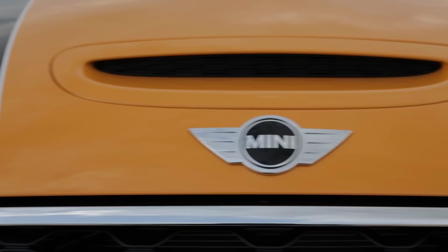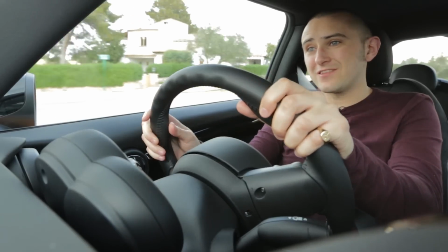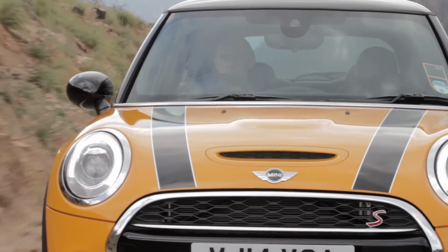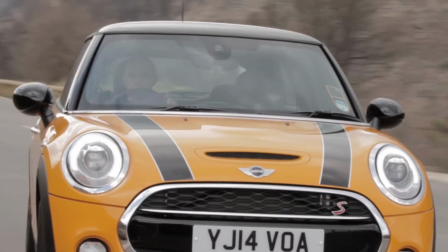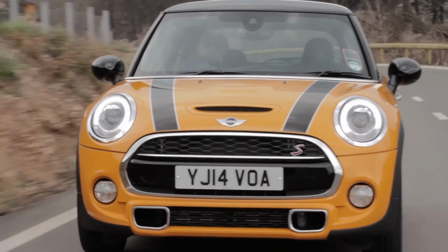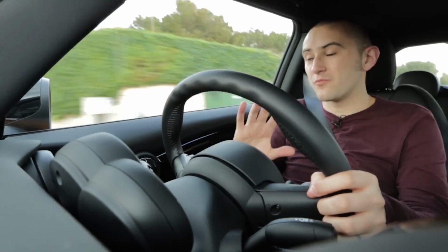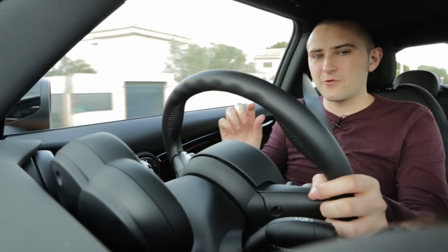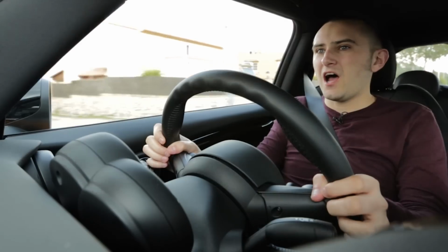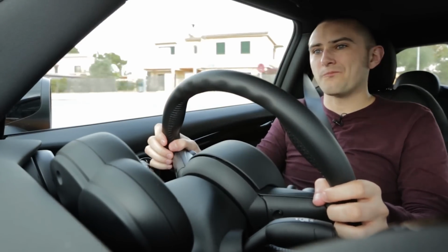This has got character by the bucket load. It's a happy, smiley little thing in the way it looks, and the way it drives, the way it feels. The Fiesta's a very serious car. This, it's a bit laissez-faire, but come on, let's go and have fun like a happy, yappy little puppy or a toddler that really wants you to play with its Lego. Whereas the Fiesta, brilliant car though it is, just lacks that little bit of character. So while, yeah, it's better dynamically, I'd say I prefer this one because I think it makes me smile more.